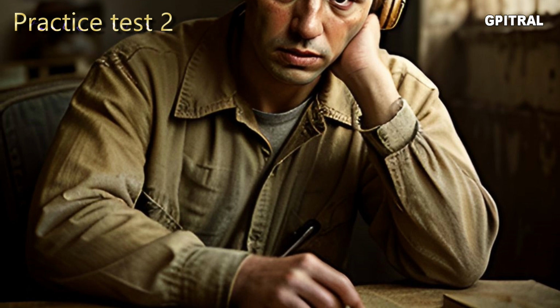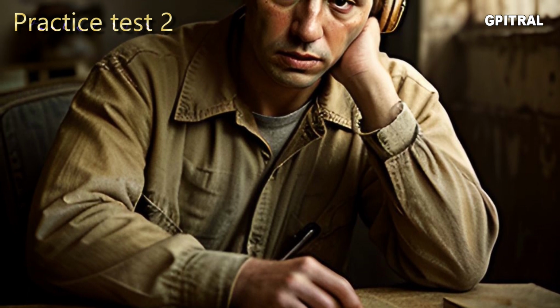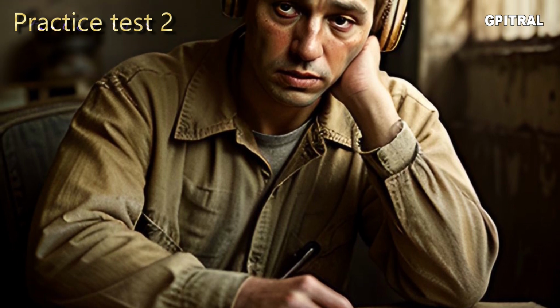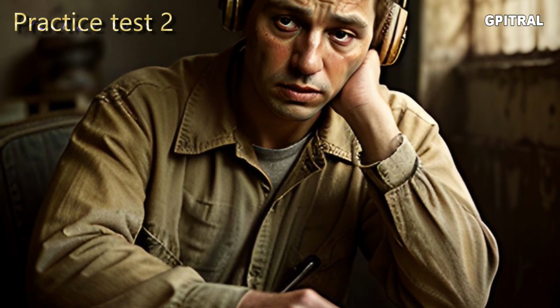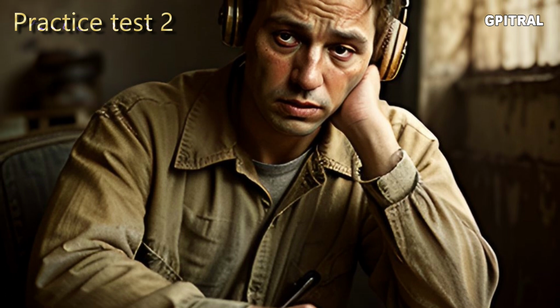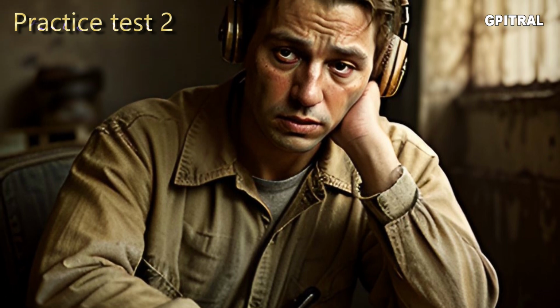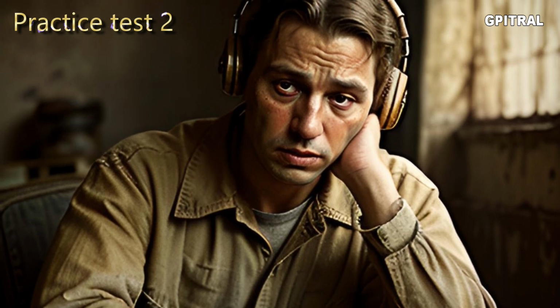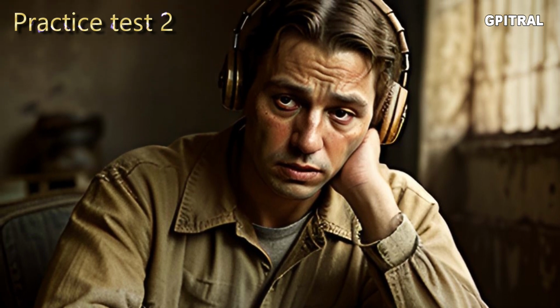Number 10. Look at the picture marked number 10 in your test book. A. He's getting a checkup. B. He's checking the wiring. C. He's tightening the wires. D. He's sending a wire.